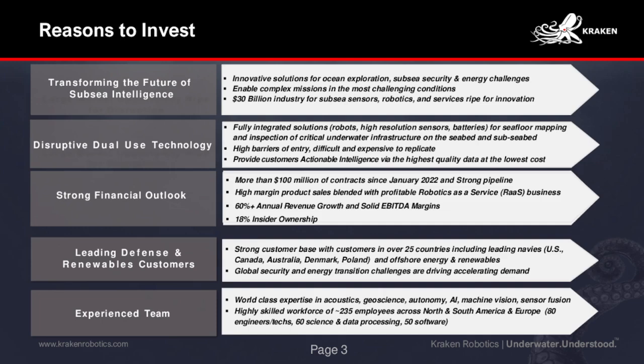Just talking about the team for a second, we're about 235 employees today. By the end of this year, we expect to add another 30 people based in North America, and we have an office in South America as well as in Europe. Why we're successful in the market is really all about our technical capabilities: a deep science team, engineering team, technicians, data processors, as well as software. You can see we have almost 50 people focused on the software side. We really have a strong technical team, and we go up against big players like Northrop Grumman in the U.S. and Thales, the big French defense contractor, and we can put our team against any of those companies from a technical point of view.